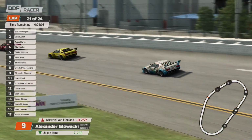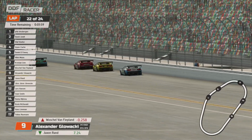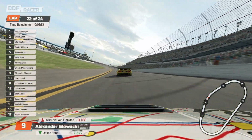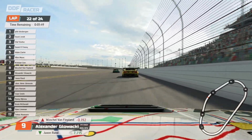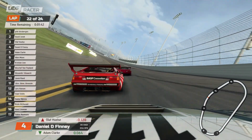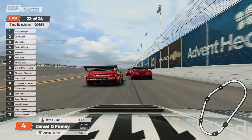We cut back to Alexander Glowacki in 9th position. He's got Wuschel ahead of him, who's got Christian Lien ahead of him, who's got Alan Moon ahead of him too. It's definitely a race of packs, this. Everyone seems to have split up into their own individual battles. This is proof, guys, that you need to work together. As soon as you start fighting too much, then you just lose the cars ahead of you. A perfect example you can see from the track map on the bottom right.